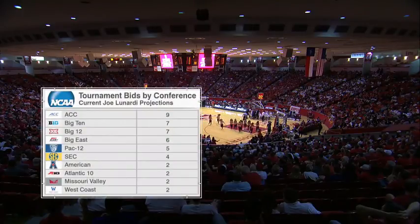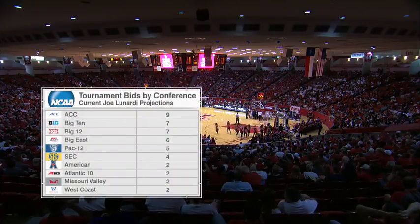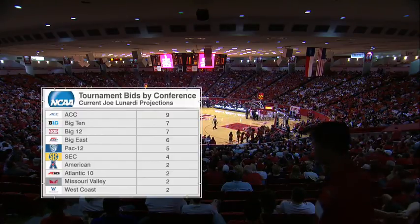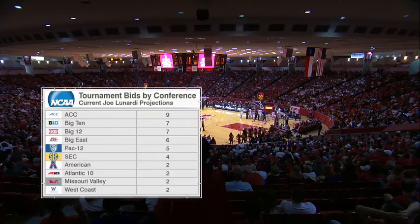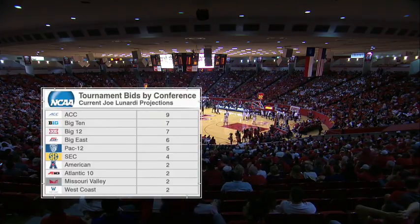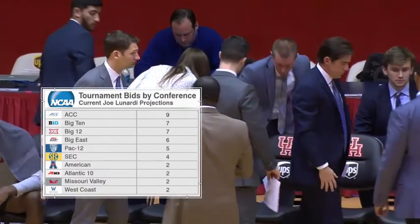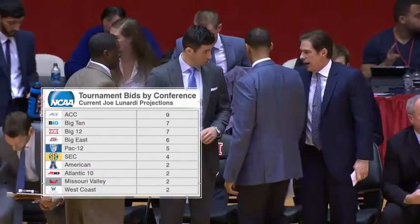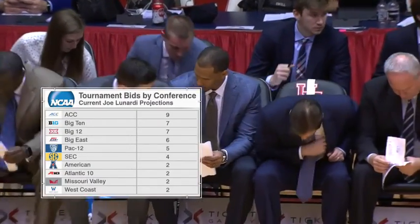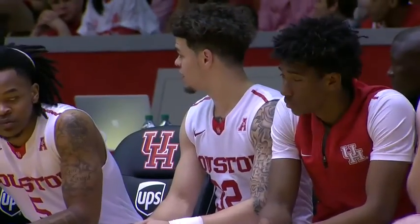Now, what a night Wednesday on ESPN, and a look now at Joe Lunardi's projections of tournament bids by conference. The ACC leading the way with 9, and the American right now with only Cincinnati and SMU projected to be in the field of 68. Well, again, Houston, they're in the hunt. They're on the outside, a couple blocks away, looking in.